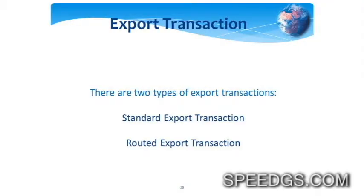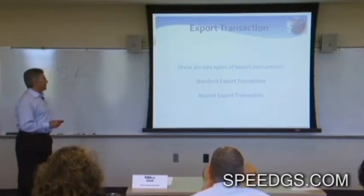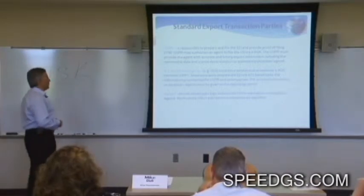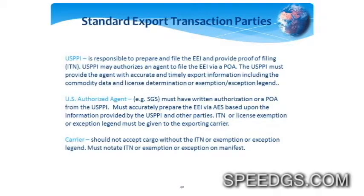There are two types of export transactions. There's a standard export transaction and there's a routed export transaction. Okay? Standard export transaction. We've already talked about the USPPI. The USPPI is responsible to prepare and file the information and provide proof of filing, the ITN number. Remember I said, once you get that number, hang on to it. Put it on your bill of lading, put it on your commercial invoices, wherever you want to put it. But when people start looking at that shipment, you want that ITN number to be present.